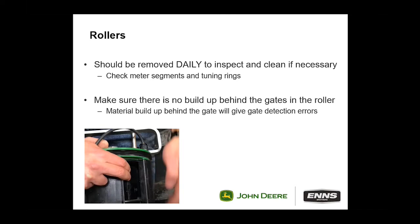Down there in the bottom left is the picture. This is what I'm referring to, to make sure there's no buildup behind the gates in the roller. This is looking at the roller from the bottom, where product would come out. We can see our gate is pulled up in this circumstance. And then there is a little spot right here. I'll just cover it with the laser pointer. That is where our magnet sits. So if we have material buildup in there, that magnet isn't allowed to seat all the way back down. This is where we can get a lot of gate detection errors with the air card as well. So we want to make sure that we're staying nice and clean in those areas for the section control to work properly.